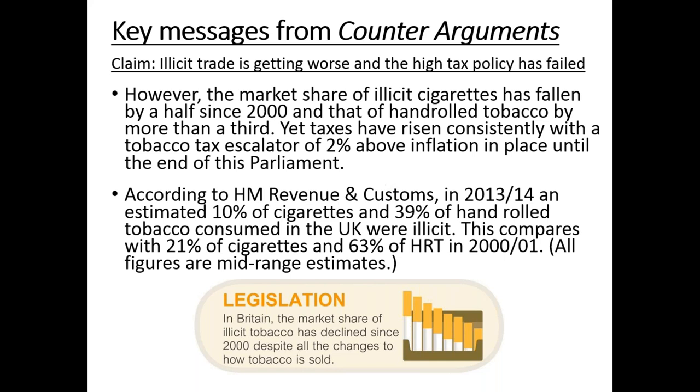And in fact, if you look at illicit trade globally, generally speaking, the biggest driver of illicit trade is the resources available to law enforcement and possibly the degree of corruption in particular countries. And it's usually poorer countries with relatively low tobacco taxation who have very high levels of illicit trade. So the common sense argument about the relationship between tax and illicit trade is just wrong. Since 2013-14, which is the figure I've given in this, there's been a slight uptick in the level of illicit trade in the UK, according to HMRC estimates, but they give such wide error bars that that's probably within the margin of error.